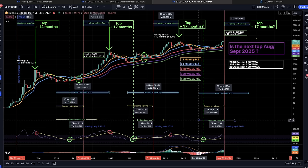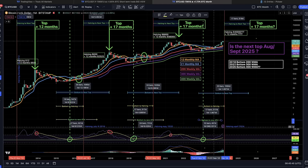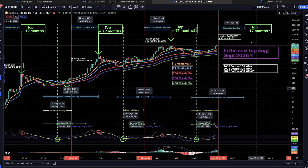Bottom to an all-time high, that one is different because normally it took 27 bars from the bottom to create a new all-time high. Here it was 24 bars from the bottom to a new all-time high. At the moment, we already created a new all-time high and it was not 24 bars, but, bam, over here already the new all-time high, 15 bars. So the bottom to the all-time high was quicker. It could mean that the top is also in quicker, could mean all of that. I will stick to this chart until it proves me wrong.